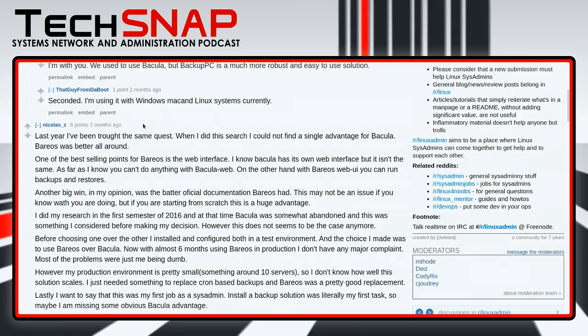And then there's a couple people here talking about some of the features that they like for Baros versus Bacula. One of the ones that stood out to me here was one of the selling points for Baros is the web interface. I know Bacula has its own web interface, but it isn't the same. As far as I know, you can't really do anything with Bacula web. On the other hand, with the Baros web UI, you can run backups and restores. Another big win, in my opinion, was the better official documentation Baros had.